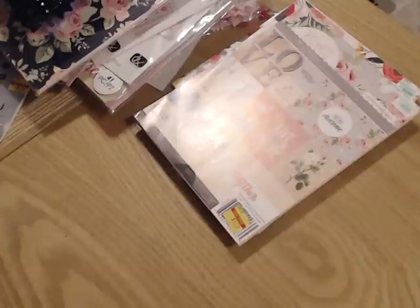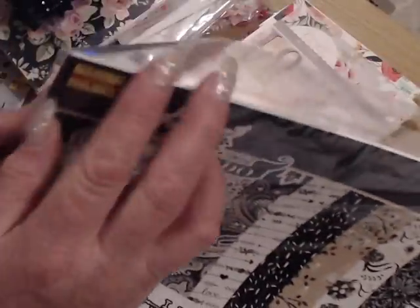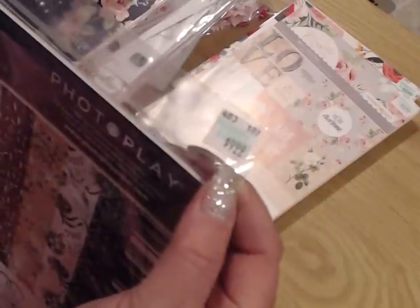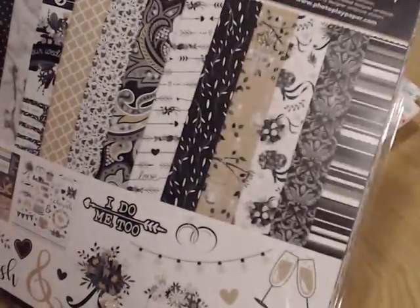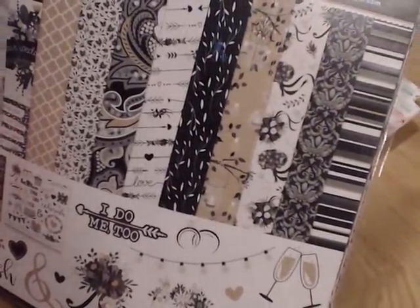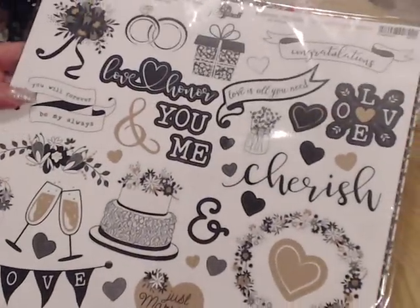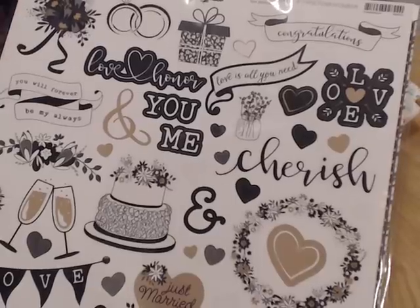Then the PhotoPlay paper packs. They had many of them actually. This one was marked to, I don't know if you could see it, but it's $2.50, regular 10. And this one's called We Do, and it's obviously a wedding theme. Really pretty papers, though they don't all speak wedding, although you know that's what their intention is. This is the paper pack, so you get the stickers and all of that with it for $2.50.